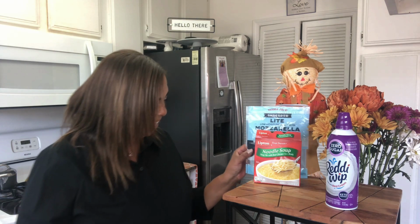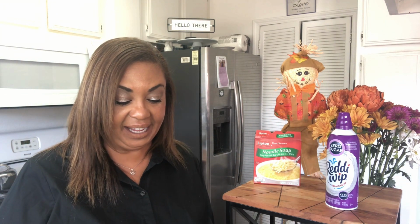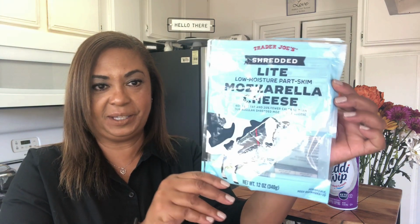Okay, I think this is my last item. It's another Trader Joe's item, and it's their shredded light, low moisture, part skim mozzarella cheese. 2 smart points for this cheese. Here's the packaging.